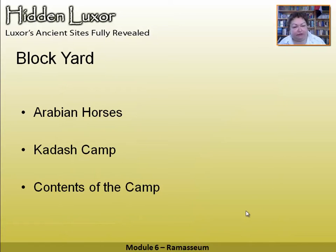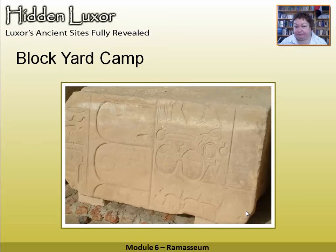So in the Blockyard, you can see Arabian horses, the camp of the Egyptians before the Battle of Kadesh, and the contents of the camp. So here is the camp. The camp was surrounded by a row of shields, and that went all round all four sides.